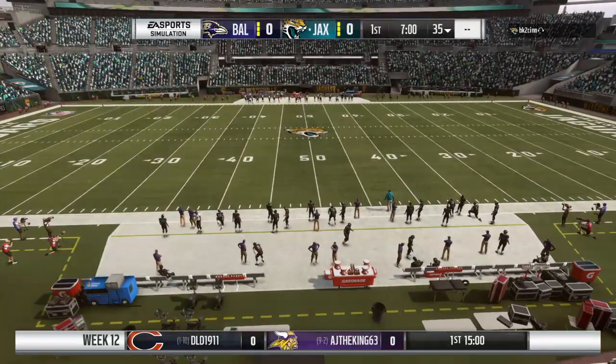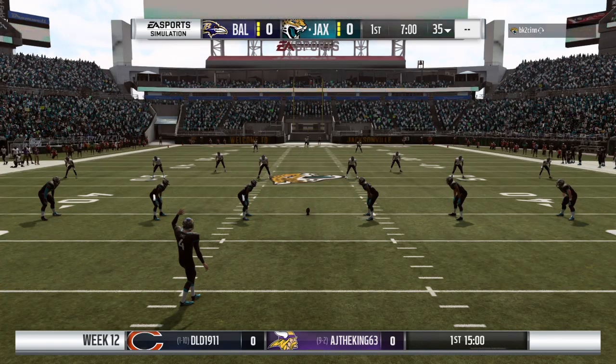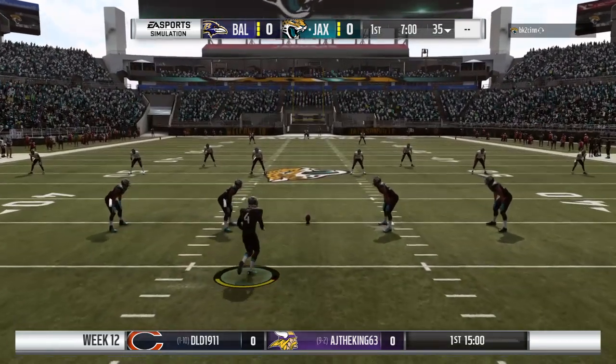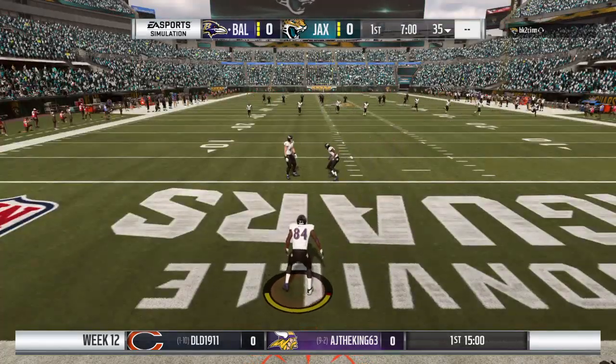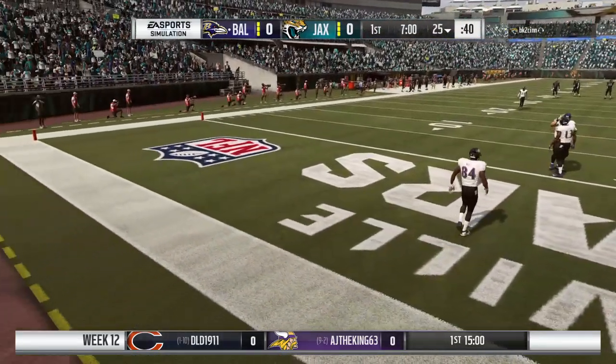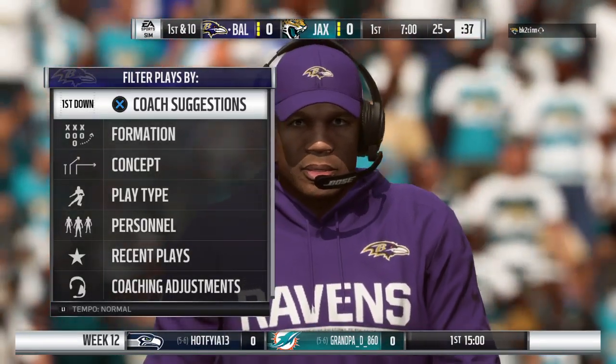It's unlike any other in sport as both teams made their way out of the tunnel. These folks are fired up as their guys are ready to do battle between the Baltimore Ravens and the Jacksonville Jaguars. And this will be a touchback as that sails over the end line.